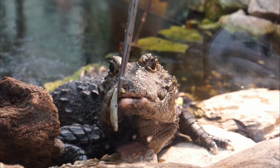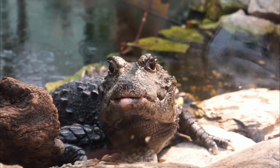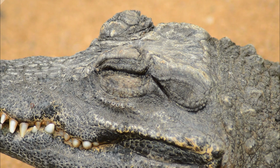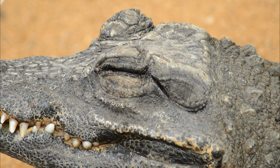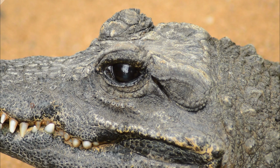Number 6. Inbreeding and genetic diversity. In isolated or fragmented populations, there is a risk of inbreeding, which can lead to reduced genetic diversity. Limited genetic diversity makes a species more vulnerable to diseases and other environmental challenges. Number 7. Predation. Despite their small size, dwarf crocodiles are not immune to predation. They may face threats from larger predators such as larger crocodile species, large birds of prey, and other carnivorous animals.